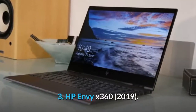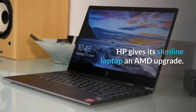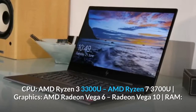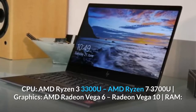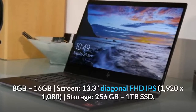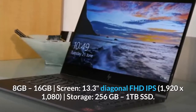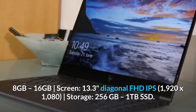3. HP Envy X360 2019. HP gives its slimline laptop an AMD upgrade. CPU: AMD Ryzen 3 3300U, AMD Ryzen 7 3700U. Graphics: AMD Radeon Vega 6, Radeon Vega 10. RAM: 8GB to 16GB. Screen: 13.3 diagonal FHD IPS, 1920 by 1080. Storage: 256GB to 1TB SSD.